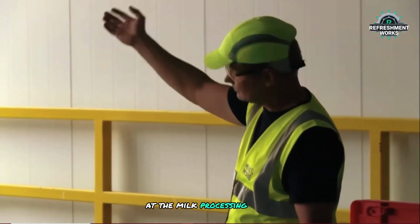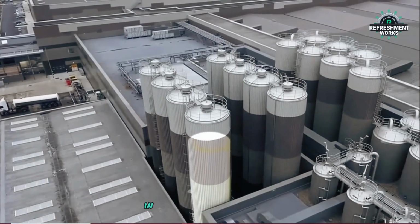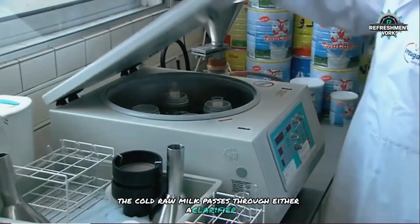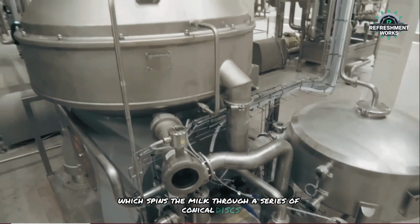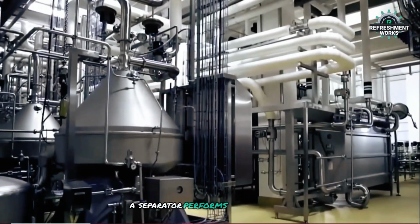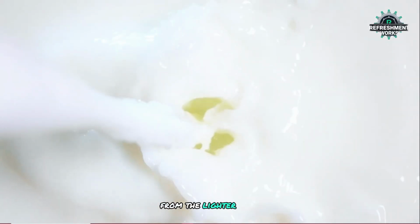At the milk processing plant, the milk in the truck is weighed and pumped into refrigerated tanks in the plant through flexible stainless steel or plastic hoses. The cold raw milk passes through either a clarifier or a separator, which spins the milk through a series of conical discs. Inside an enclosure, a clarifier removes debris, some bacteria, and any sediment that may be present in the raw milk. A separator performs the same task, but also separates the heavier milk fat from the lighter milk to produce both cream and skim milk.